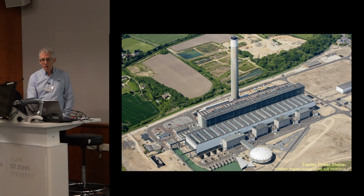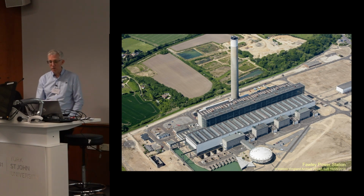A large number of our buildings targets have included large industrial complexes that were under threat from closure, such as steelworks, gasworks and power stations, and also nuclear power stations, which are coming to the end of their natural life. And this was all in the context of the country transitioning from carbon to renewable energy.